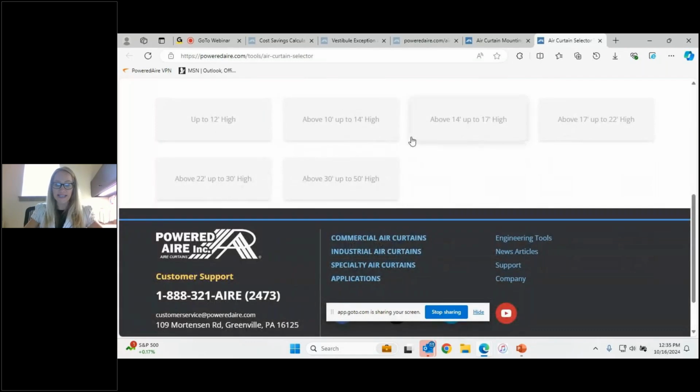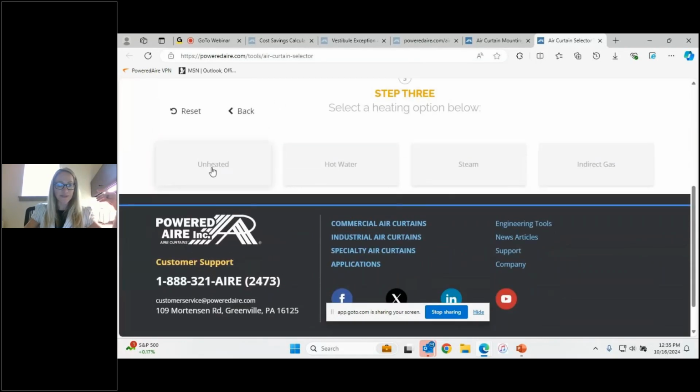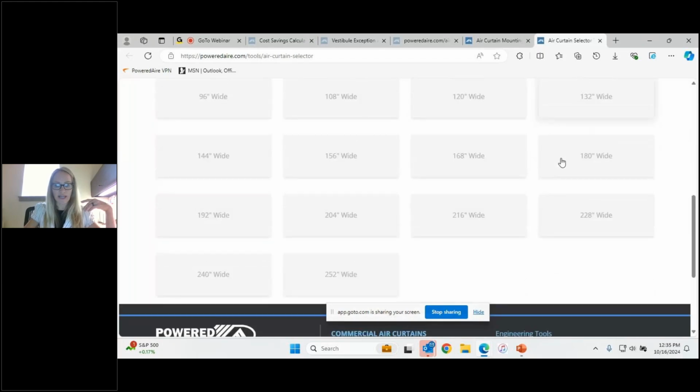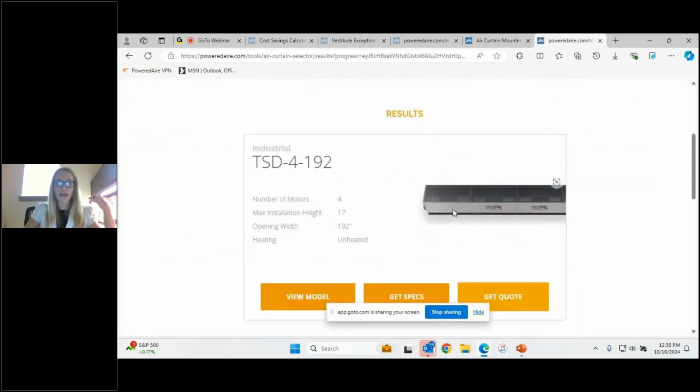Mounting height, it was a 16 by 16 door, so above 14 up to 17 foot high. Do you want heat? We'll go with an unheated unit. And the width, it was 192 inches wide. So it is going to take you to our recommendations.